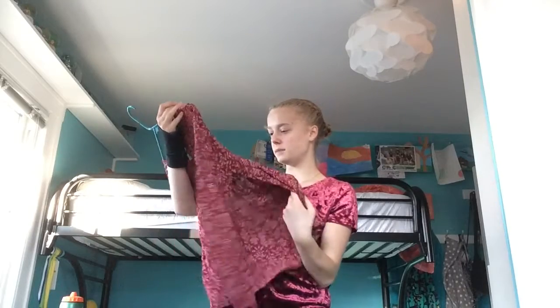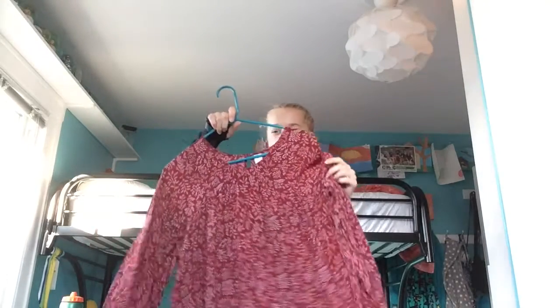Weird. Alright, so I don't know if this is really Christmassy. It's kind of Christmassy, wintry pants. It's red and white, and it's cute. This also happens to be from Old Navy, but I did not buy it there. I got it from elsewhere.